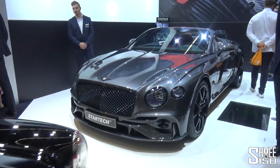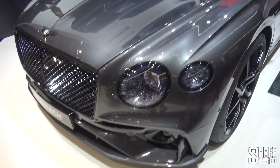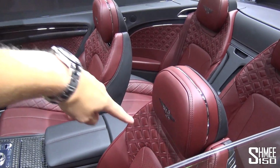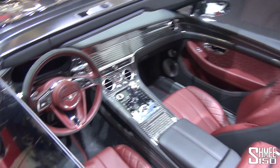They also have the StarTech package for the Bentley Continental GT Convertible. This gives you front carbon fibre inlays you can see down here, and new wheels for the car as well. On the interior, the seats are the standard stitching and embroidery from Bentley. They've also matched that down in the footwells. So even down there, Brabus have created their own, adding that in.